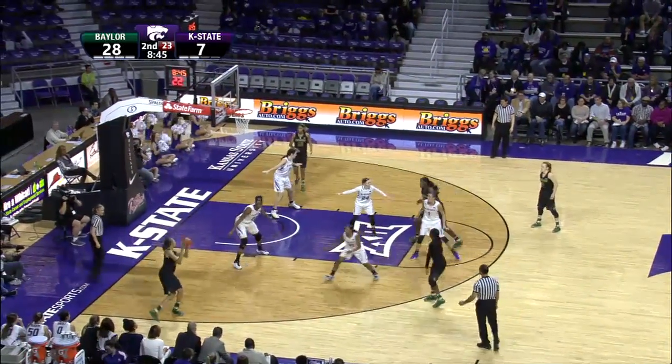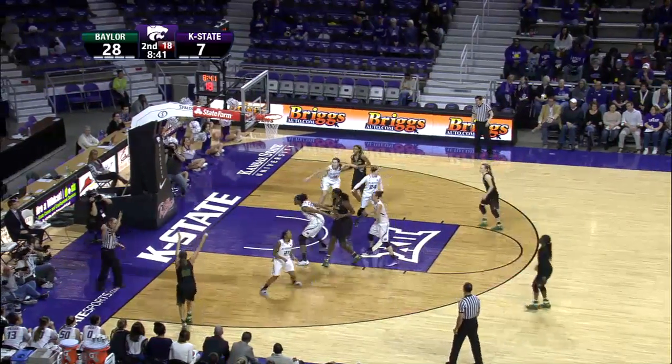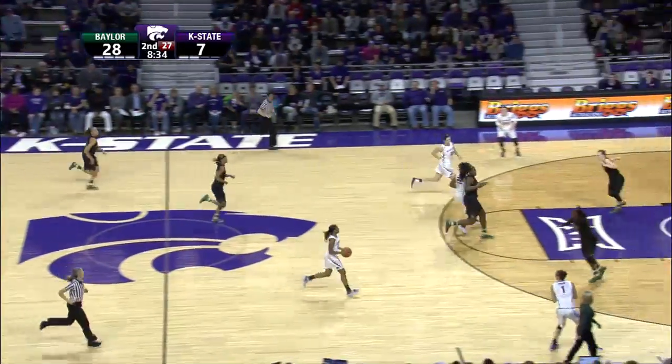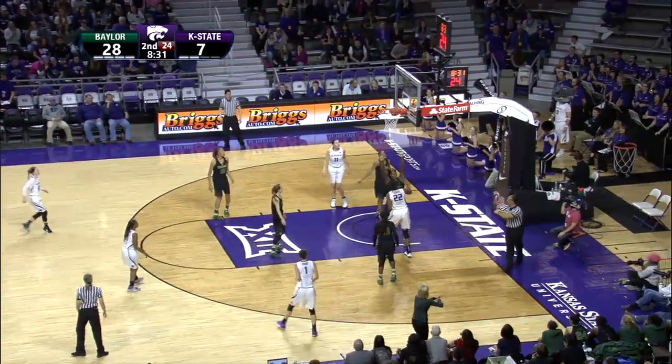Baylor looking to make a statement on the road. Prince has had a hot hand early, turns down an open three. Now she'll take it. This one will be in and out. And Middlebrook doing it all, cleaning the glass. K-State looking for some offense. Yeah, she knows right now they got to find some easy buckets. They got to find an easy way to score.